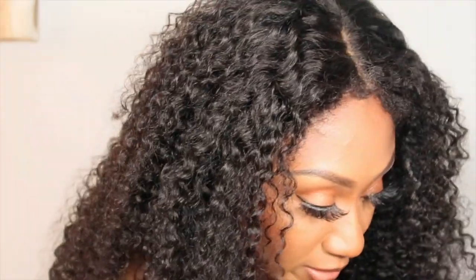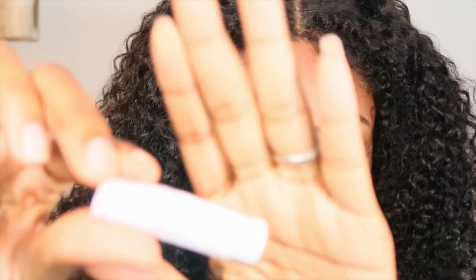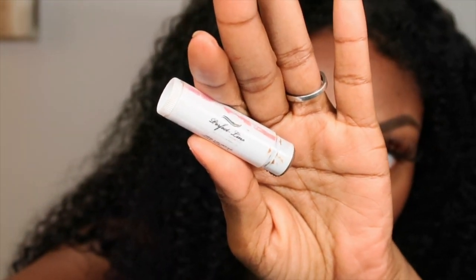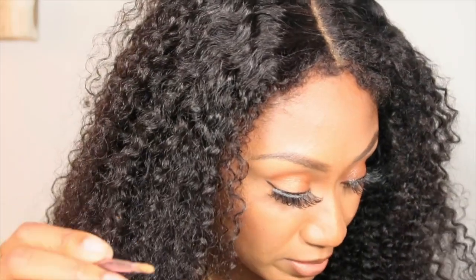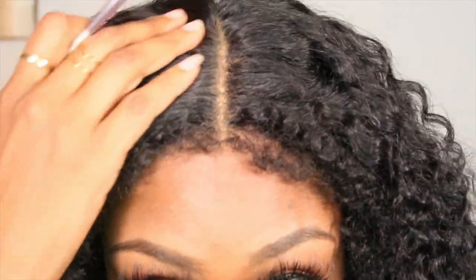And y'all, of course, I did use the Perfect Line Swiss in the middle of the part here, just to make that scalp a little bit more realistic. If you have not heard of this product, the information will be down below, but it really makes the parting space look really realistic without bleaching the lace.